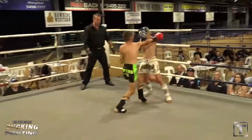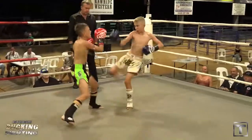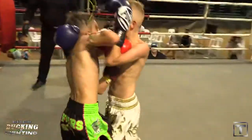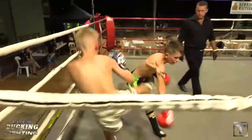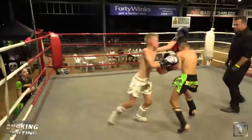Bit of a spectacular technique there from the red corner to start the round, but blue corner was just out of range. It's certainly rough and ready in there. Both fighters very willing to exchange.